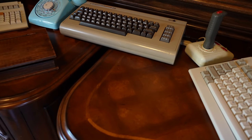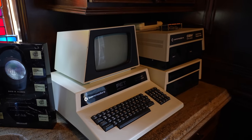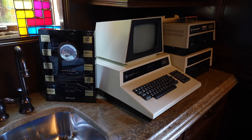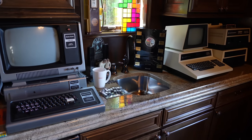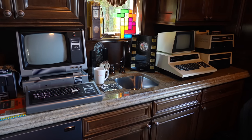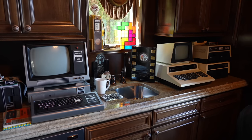Off in the corner, you might see a VT220 and a rotary dial phone. Here's my 4K PET 2001 and the couple of dual gang disk drives that I have. There's my Ship It plaques and a TRS-80 Model 1 Level 1 4K, now with an expansion unit, bringing it up to 48K, also with an Ethernet port, so I can put it up as an FTP site.